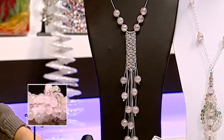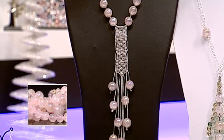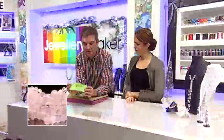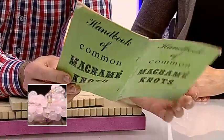Yes, now, a bit of a story behind this piece. When we were at the NEC at the beginning of the year, a lovely lady came up to our stand, and she was on my little macrame course that we did there, and she produced this for me. Now, it's a handbook of macrame knots, published in 1971. Oh, wow. And it's real old school macrame booklet. And I've been working my way through some of the knots, and for this week we're going to attempt, now it's called the square knot cross pattern.